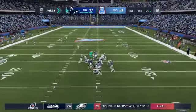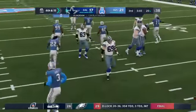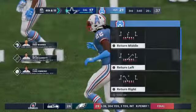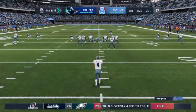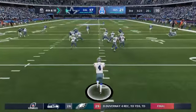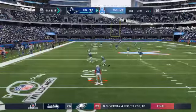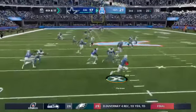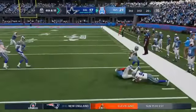Tua sets up to pass it. And the pressure gets there, and Tua is going to be taken down. That's a corner that got in there for the sack. Dante Jackson, and their inaugural sack of the game coming from an unlikely source. You mean it wasn't a linebacker? It wasn't a defensive end? It was somebody like you. Oh, my goodness. Yeah, that's a surprise for the offense. That's not what they normally get when they think about pressure.